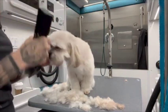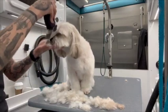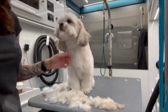Go ahead and you'll comb that out, right? You can tell it's a blade. Interested in a 0 guard, which is one size up.